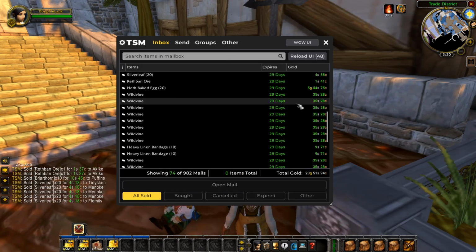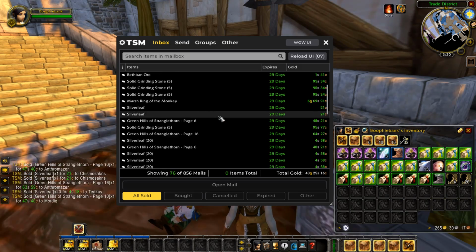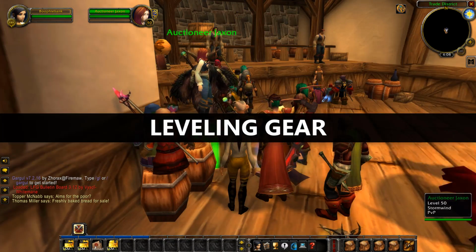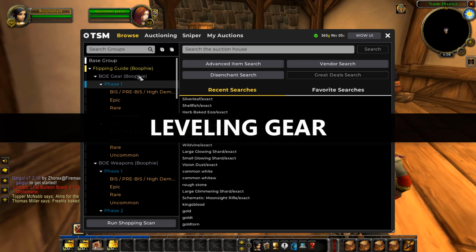So here are some sales that I've got over the past day. There's been some really good profit in flipping these new items. A lot of the items are going up in price. So starting off, I'm going to show you some of the scans that I've been doing with TSM.